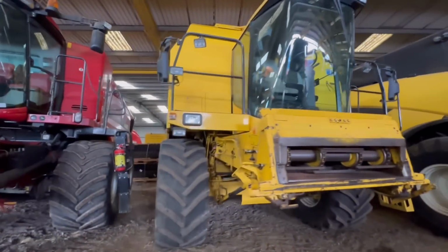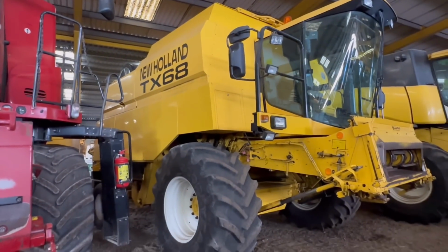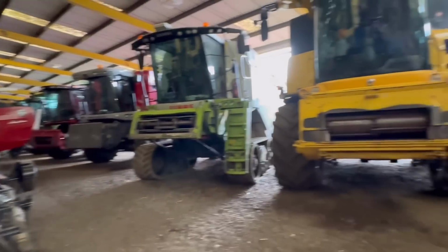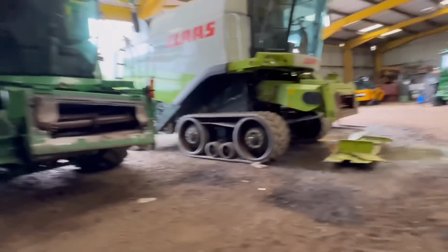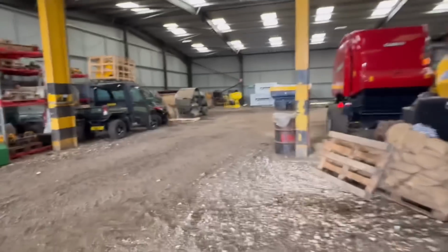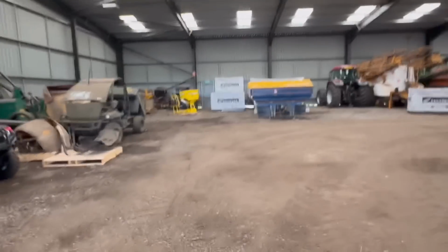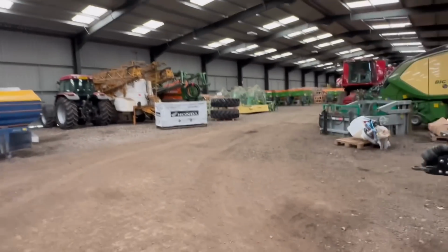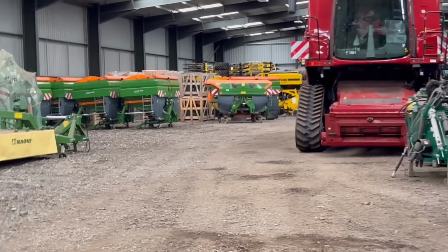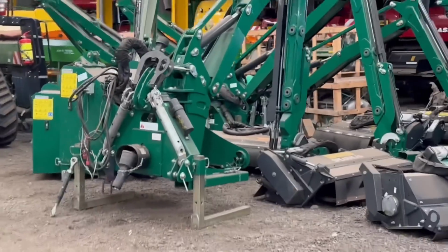Oh, this one, I remember driving this, we had one of these. New Holland TX68, brings back memories. Probably 25, 30 years ago now. Class, New Holland, John Deere. Then at the back here, a bit of machinery: Amazone fertiliser spreaders, a whole load of those, and some Bednar Claydon cultivators in the corner. Spearhead hedge cutters.